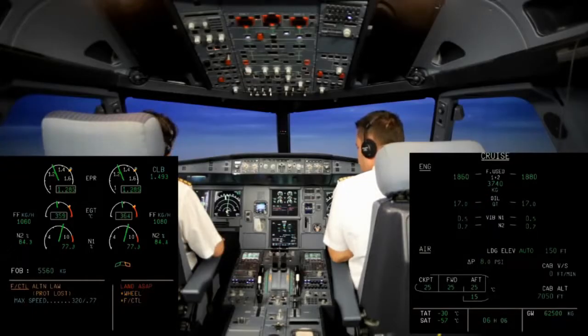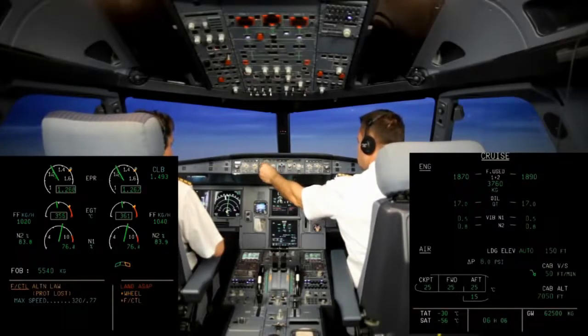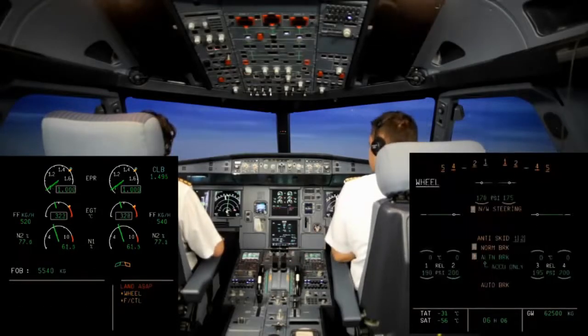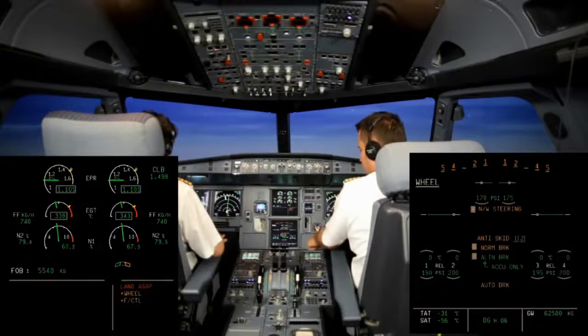Flight control alternate law. Protection lost. Maximum speed 320 or 0.77 Mach. Checked. Set speed 0.7. Check. Clear flight control? Clear. Secondary failures. Land ASAP red. Wheel. Let me check. We lost nose wheel steering, anti-skid, normal braking and auto brake. Checked. Clear wheel? Clear.